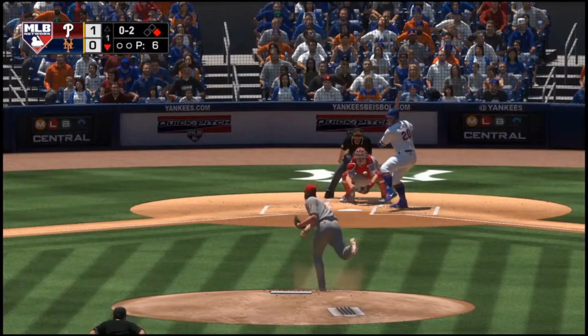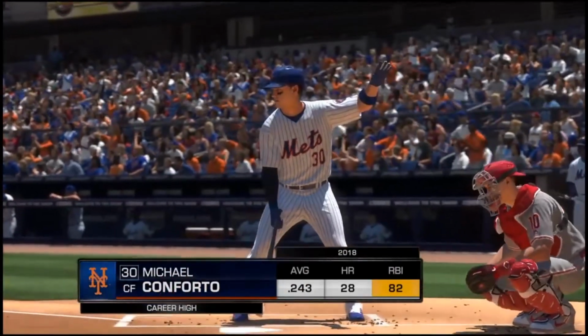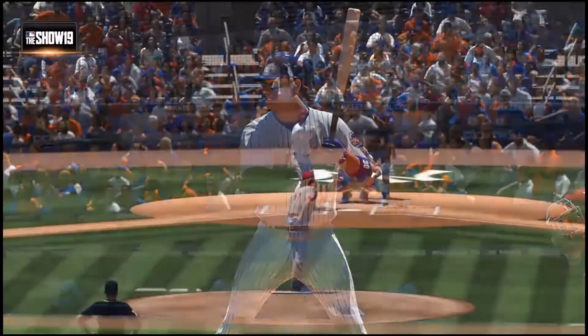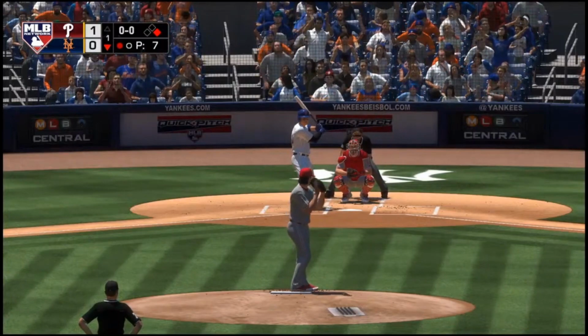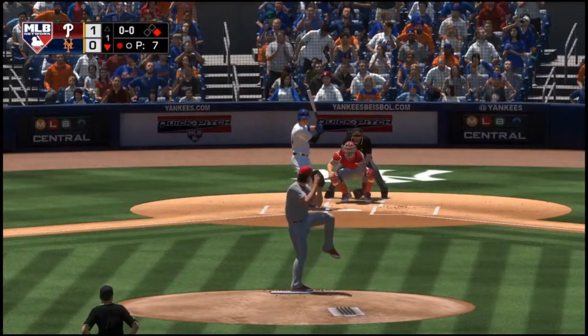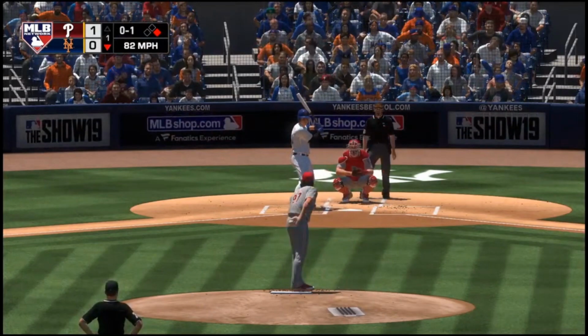Here's the 0-2. And a changeup swung on and missed for the first out. Into the box now, Michael Conforto. His past line against Aaron Nola: he's got 3 base hits in 21 at-bats. He's taken him deep once. Starts things here with a changeup for a called strike.